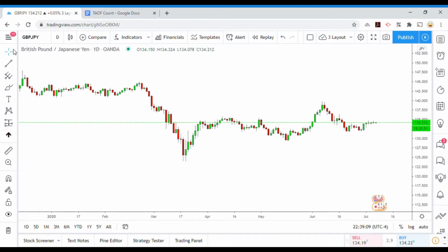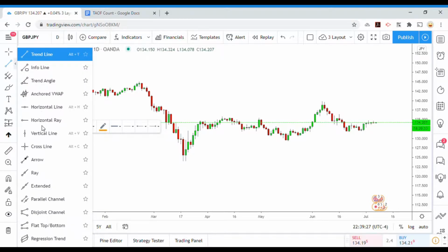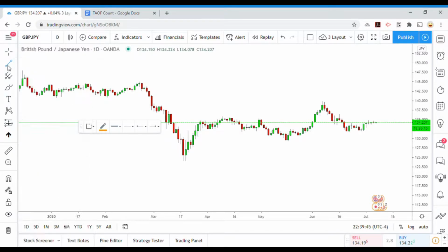So let's start with the left side panel here. And this isn't anything really specific to TradingView as a platform. A lot of your trading platforms will come with things like drawing tools and line tools and so on. And so this isn't, like I said, very specific or unique to TradingView, but I do feel like it has a little bit more features than most other platforms offer.